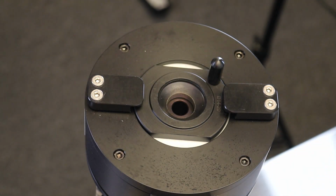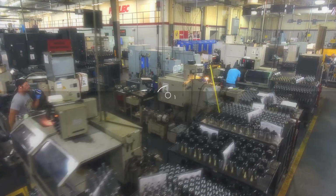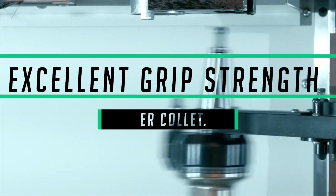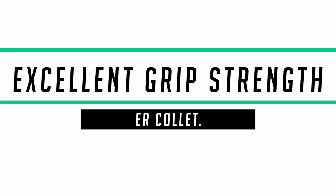But the ER collet benefits don't end there. Made from high-quality materials, these collets are built to withstand the wear and tear of daily use, ensuring that they remain effective and reliable for years to come. So if you're looking for a tool that can provide excellent grip strength and help you achieve precision and excellence in your work, look no further than the ER collet.